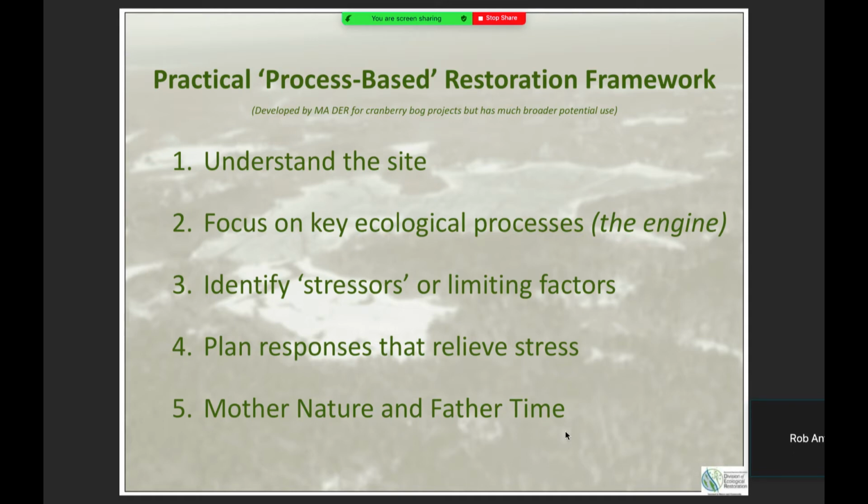Number 1 is get to know the site really well. This is critical for what you're undertaking in the headwaters. There's been a lot of change over the years. There's a lot of plumbing system up there. You've got to understand what was there and how it was changed before you can diagnose it accurately and make prescriptions for healing. The next thing is, number 2, focus on what matters. So I'm telling you, it's the storage and movement of water on the land. That's the engine for wetland health.